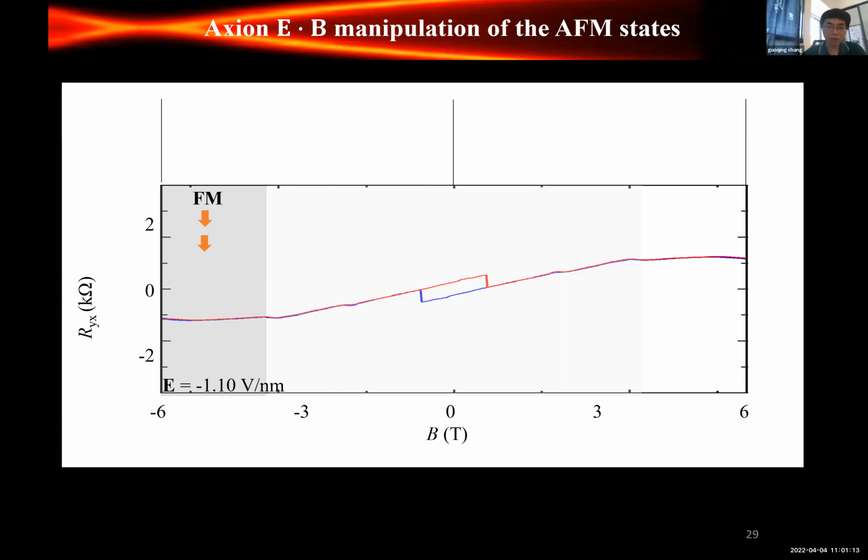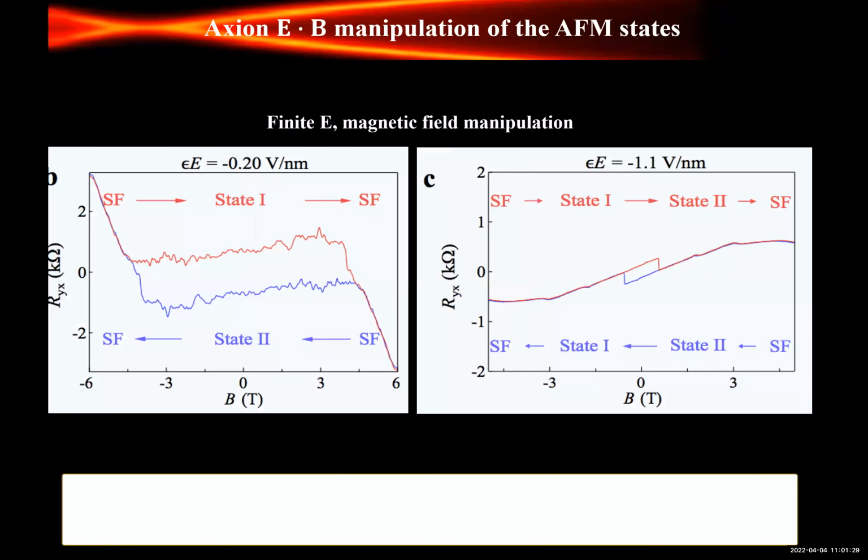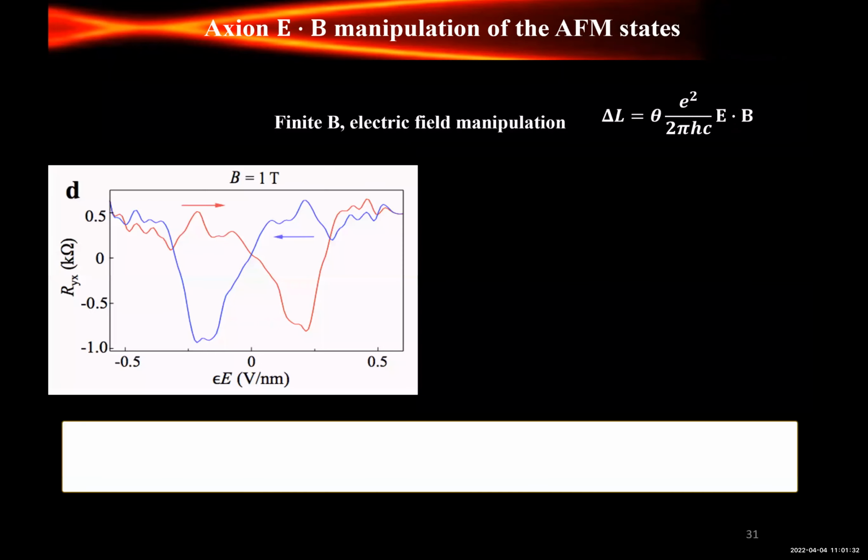Okay. So, any more questions from the audience? Hey, Su-Yang. In one of your slides, you're showing a fixed magnetic field and you're scanning the electric field to see the Rxy, right? The last few slides, I think. Just wondering, for this particular plot, for large E, why is the Rxy... Oh, it says it's not vanishing. It's going to the opposite side. Oh, okay. I thought it was vanishing. Okay, thanks.